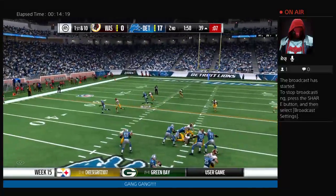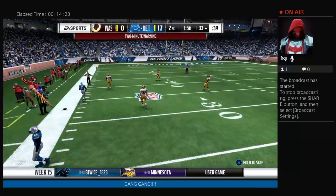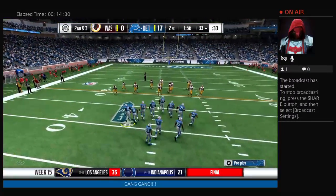On first down, Stafford to the left side, completion to Jones. So a minute 56 to play in this first half. We'll come back to Ford Field after this.